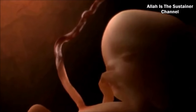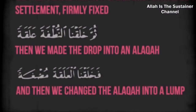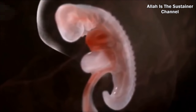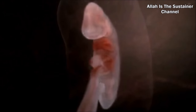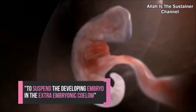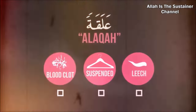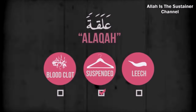But we can't use that example because we are simply referring to step 2, before the baby has even formed. But we now know today that the umbilical cord is formed from the connecting stalk, and the connecting stalk is formed as soon as the embryo is formed. The embryo's connecting stalk has even been described by John Allen and Beverly Kramer as an object to suspend the developing embryo in the extra-embryonic coelom. So an embryo is suspended and does have a strong resemblance with a blood clot.